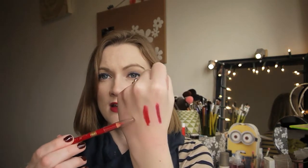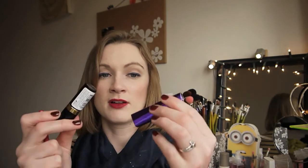You can see it there. So for those vibrant reds that I have, one's Rimmel and one's Revlon, the Rose Passion and Cherry Blossom, they definitely need a lip liner. Every red lipstick needs a lip liner, and this one works really well. And I have a nude lip liner as well, relatively nude.